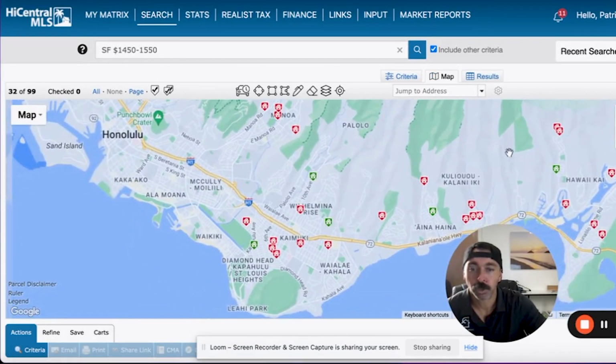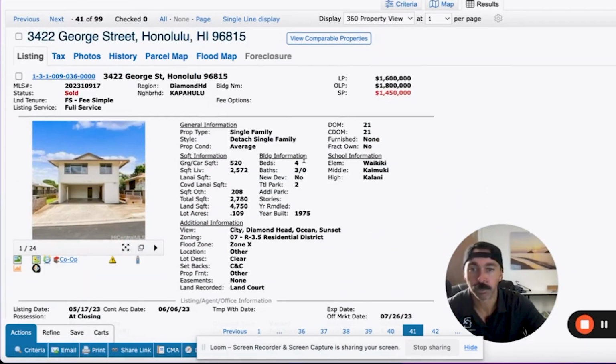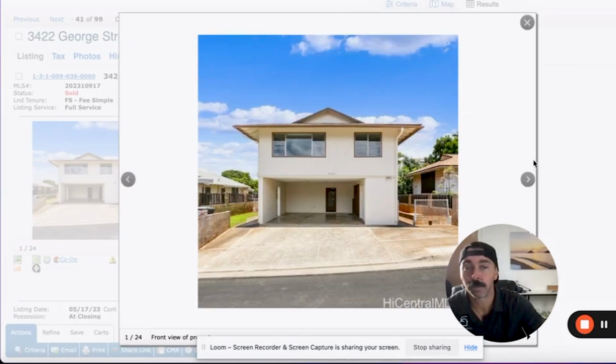Now let's take a jump over to Kahala. That's the other Beverly Hills that I was mentioning. So let's take a look here at what you get for $1.5 million. So here we've got 2,500 square feet. That's very large for Hawaii standards. 4-bedroom, 3-bath, sitting on a 4,700 square foot lot. This was built in 1975 and has not been renovated.